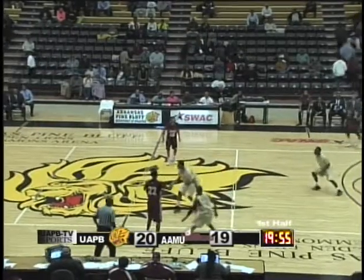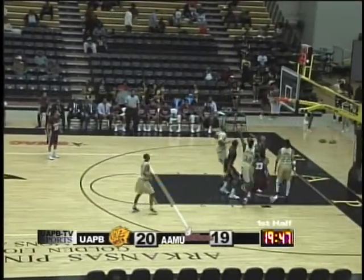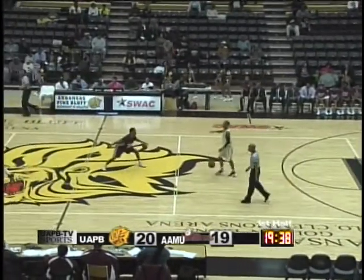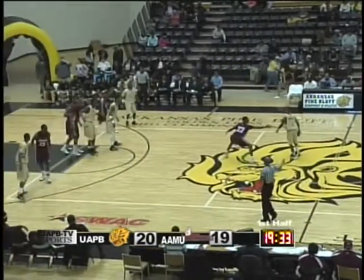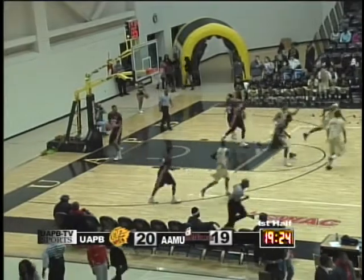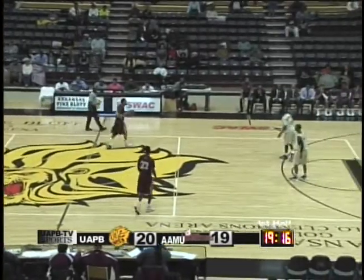Back underway here in the second half. 20-19 UAPB with a 1 point advantage as we start the second half of play, with Alabama A&M regaining the lead on the opening possession. The big fella, the center, West, with the basket. Nicholas West, the junior from LaGrange, Georgia. 21-20. Here's Hammond. He'll stop and pop and hit from about 19, just inside the three-point line. And the Golden Lions seesaw back ahead, 22-21.